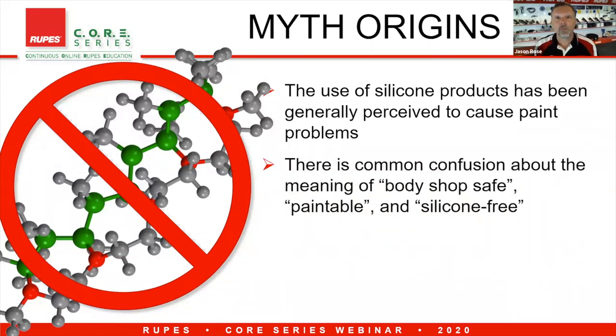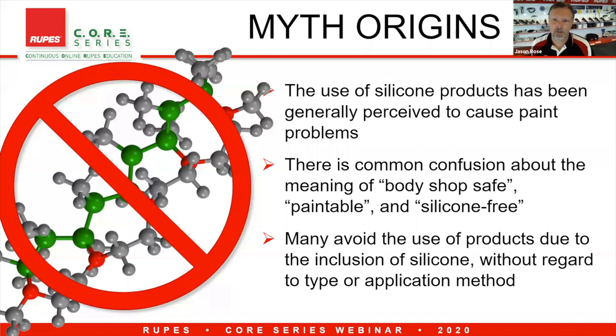And there's a lot of confusion about some words and terms that we use. Body shop safe is something that we describe in this area. Paintable is another word thrown around. Silicone free is another one that's on product labels. But there's a lot of confusion in this area.